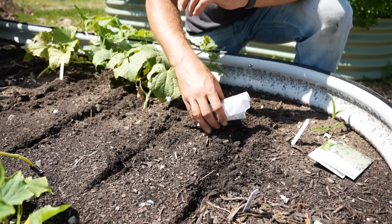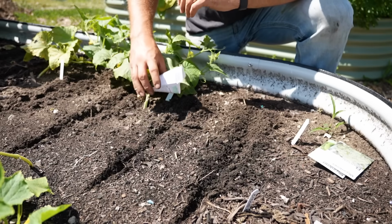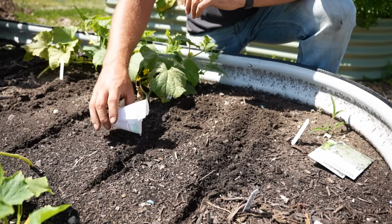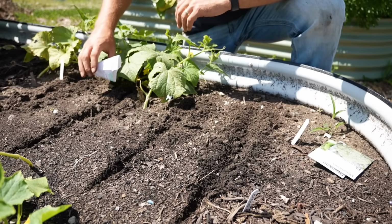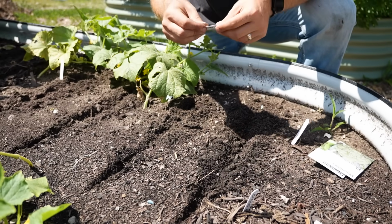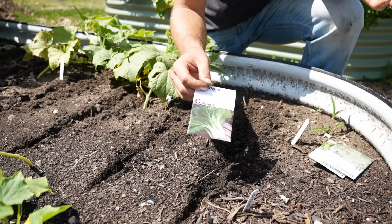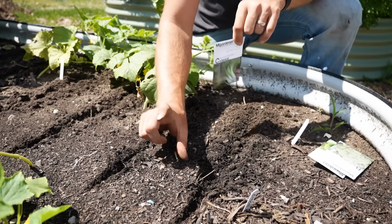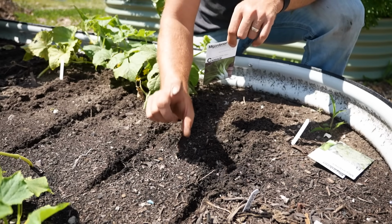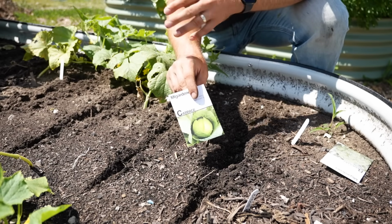But then we also have some broccoli, and we have some Copenhagen cabbage. Now the thing I love about growing this pak choi cabbage is that it takes much less time to mature. We're talking about 45 to 55 days, maybe 60 on the high end, but you can harvest it at any stage. So even if it's small like this, harvest it for baby pak choi. A little more challenging, a little more time, but it is pretty cold tolerant.